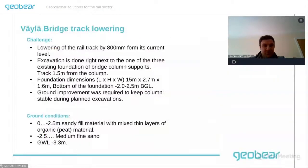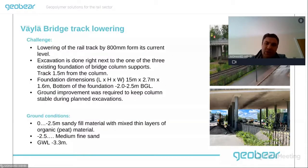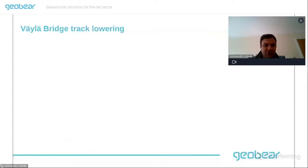Another example is from Vajala Bridge track lowering in Finland. They wanted to do some track lowering under a bridge. You can see the bridge here, and the track lowering was about 800 mil. So that was quite a high level of track lowering, and it's not something you can simply do. The reason is that if you excavate and lower the track by 800 mil, you may undermine the bridge foundations. And this is how the bridge foundation looked.